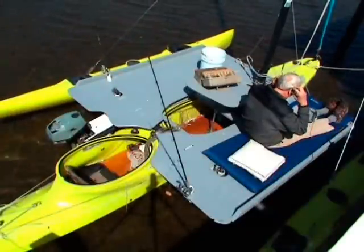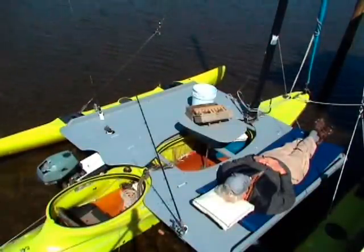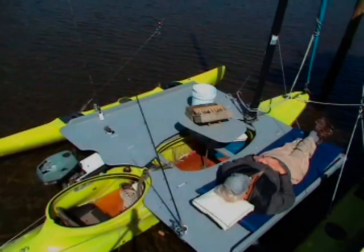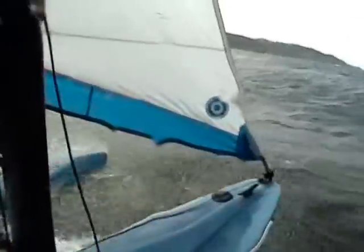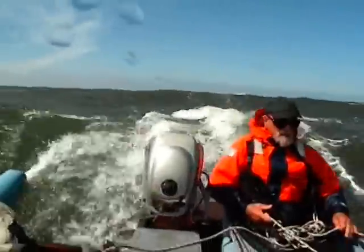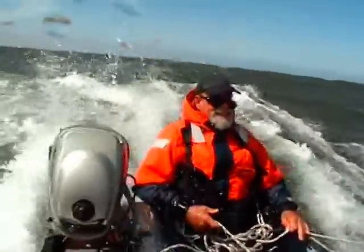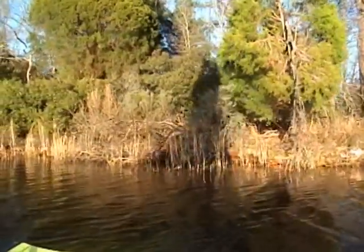But if the fish aren't biting, you can always put on some tunes and kick back and muse about the enormous variety of junkets that this fuel-stingy little boat can take you on. Off we go! Yippee! Including the quiet times when you can even sneak up on the fish.